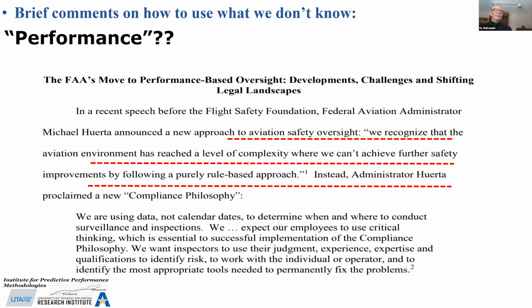Now we have one more thing to do before we stop here, and that has to do with this idea of performance and data. I mentioned at the beginning that we have begun to use data-centric methods to indicate performance to satisfy certification requirements. This is the FAA requirement in our own country, and it says we can't use a purely rule-based approach anymore. We have to talk about, is it going to do what we designed it to do and built the material to do or not?